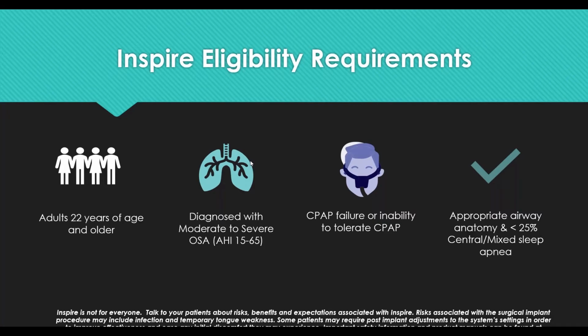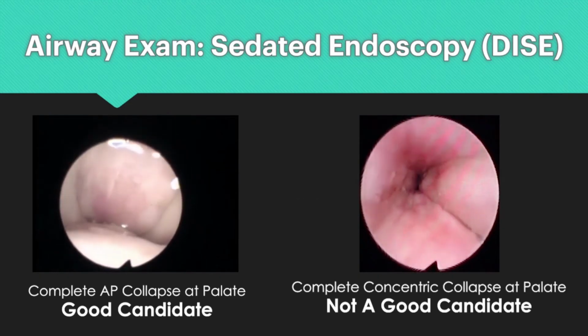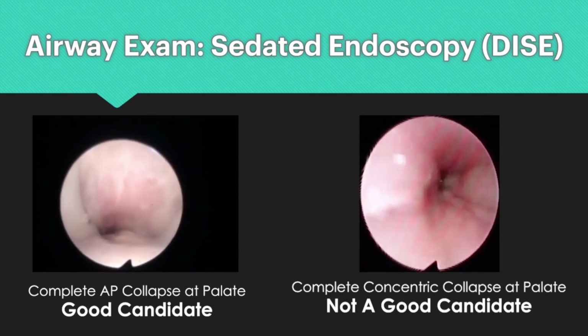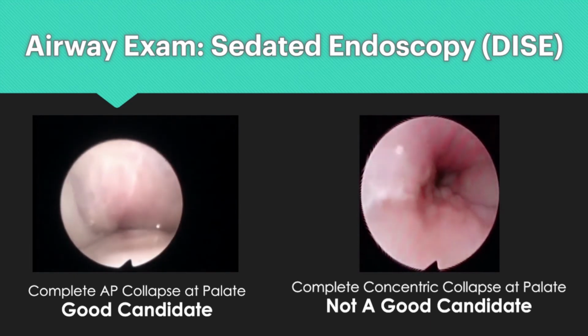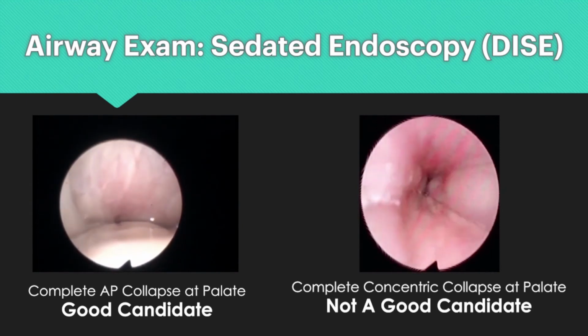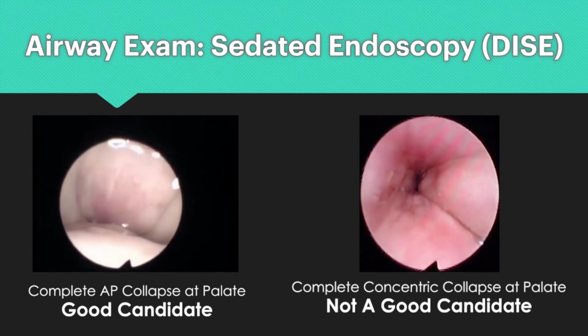And I believe we have a video file of the DICE procedure and what it looks like. Dr. Huntley, would you be able to explain that difference in that video, what people are looking for in that DICE procedure? Sure. So just to orient everyone, it was a view of the nasopharynx looking down at the palate. On the top part of the video image was the back wall of the nasopharynx, and on the bottom part is the soft palate. So you're looking at the superior aspect of the soft palate.